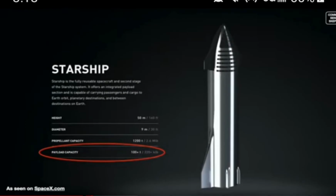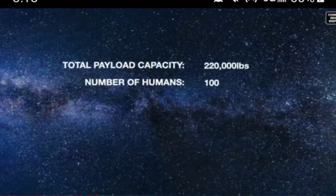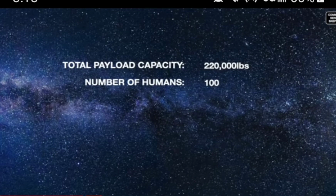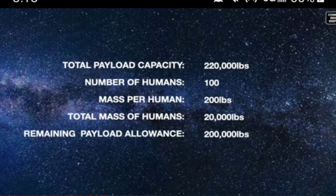The advertised payload capacity of Starship on the SpaceX website is 100 metric tons, or 220,000 pounds. That is the weight allowance for everything from the oxygen tank bulkhead to the tip of the nose cone. So let's see if 100 tons is enough. We'll start with the weight of the 100 intrepid colonists. We'll assume the persons selected to go will be healthy, fit adults with an average weight of 200 pounds. Nice easy number of 20,000 pounds, or 10 tons, leaving 200,000 pounds of payload capacity.